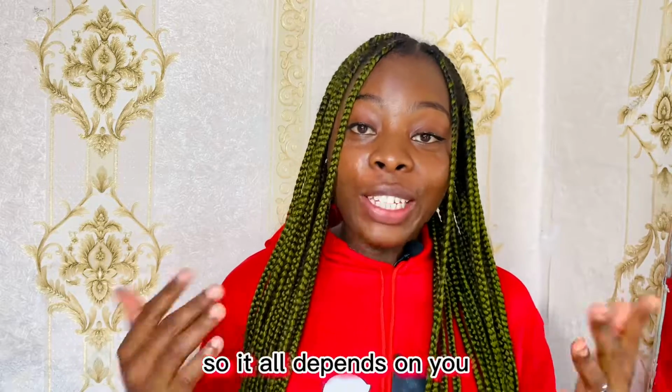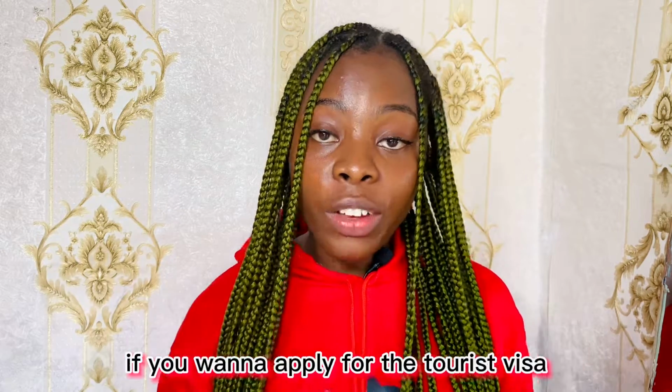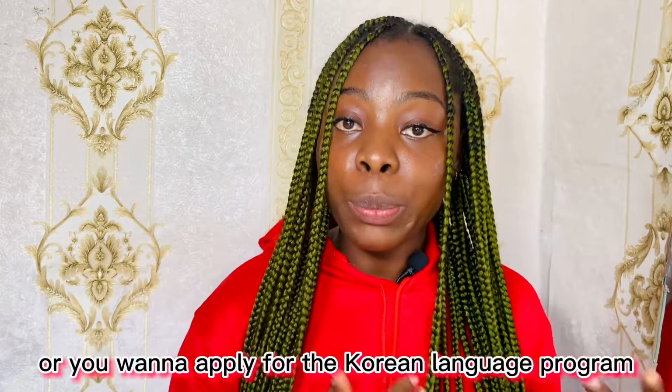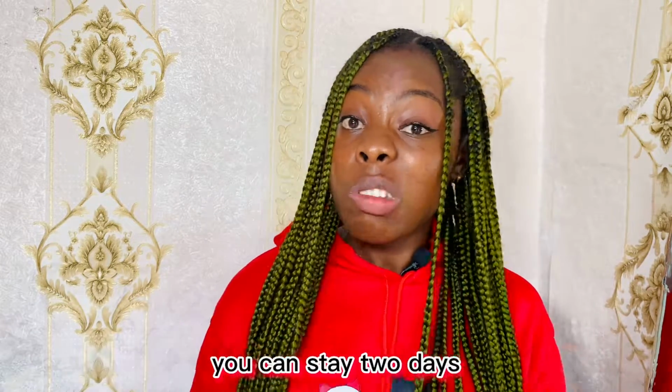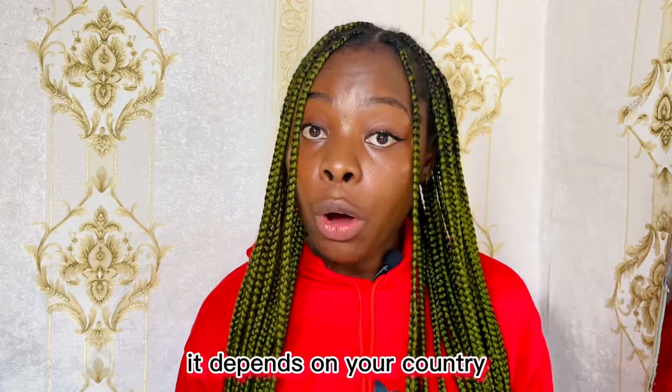So it all depends on you if you want to apply for the tourist visa or you want to apply for the Korean language program. But with the tourist visa, you can stay 2 weeks, you can stay 1 week, you can stay 2 days, you can stay 1 month. It depends on your country.